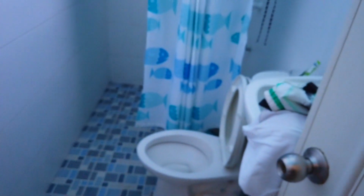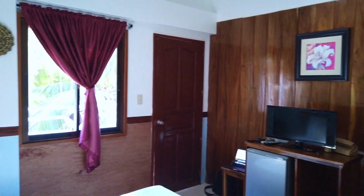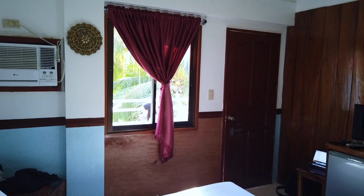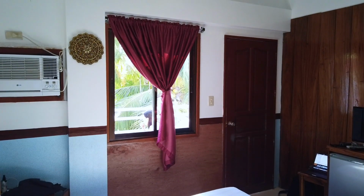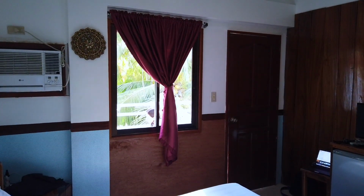Okay, so surprisingly, the toilet and bath is a bit spacious. It's very clean, and it also comes with hot and cold shower. So there you go. What I like the most about this room, or Casa Fiesta in general, is that it offers the cheapest room rates here in Boracay Island.